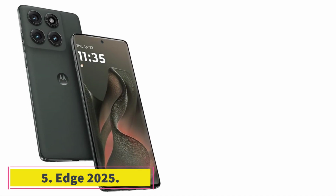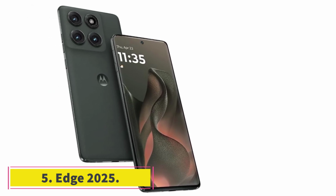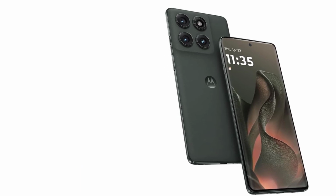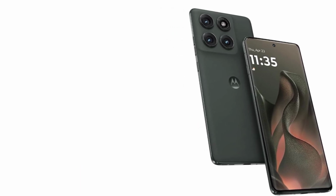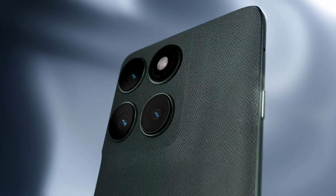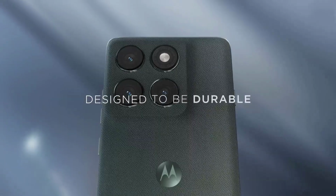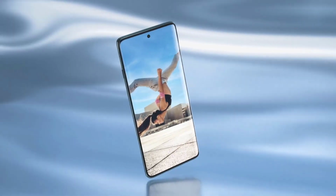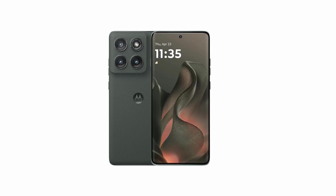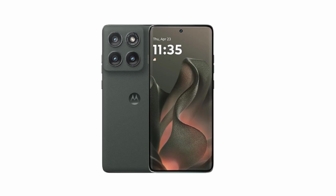Number 5. Edge 2025. Motorola Edge 2025 for $550. Motorola is one of the few companies still making smartphones with waterfall displays, where the edges of the screen blend into the phone's frame for a cool, almost bezel-less effect. Popular just a few years ago, the trend fell out of fashion because it was just harder to use the phone. Bezels can be good.